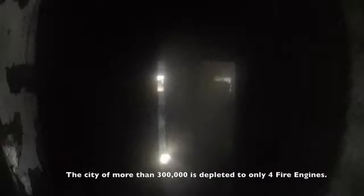Control 2 Command. Go ahead. Control 2 Command. Command, go ahead. Just want to confirm with you, I'm releasing Chief Stubbs if you got something working up north, and you can clear the two engines from Silver Street and redirect as needed. 10-4.